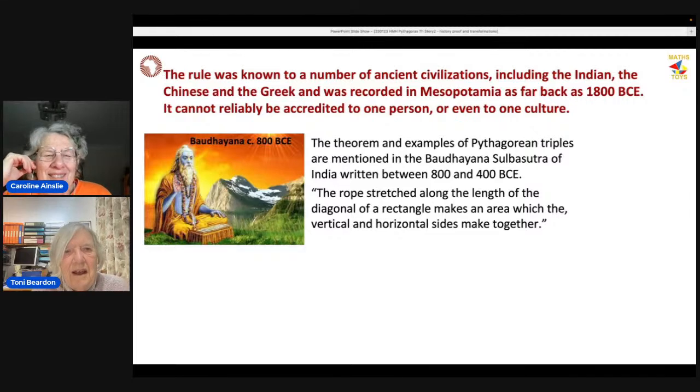He lived around 800 BCE, but even there, it's not very clear exactly which year he was born in and when he died. But he wrote a lot of mathematics. His Bodhayana Sulba Sutras were the geometry of Vedic mathematics, and he recorded a lot of really important information and ideas there.